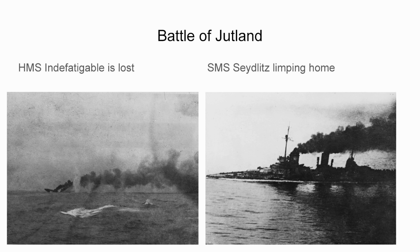So ultimately, it's quite a bit of a stalemate. But the telling point, for who won, is that on the 2nd of June, the British could put most of their fleet out into action again and be ready to face again. The Germans couldn't. Seydlitz was being repaired for months. And although the German fleet would go out again, it never went out in the numbers that it did at Jutland.